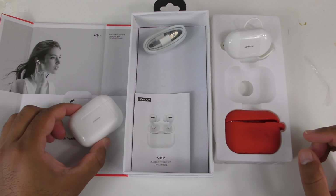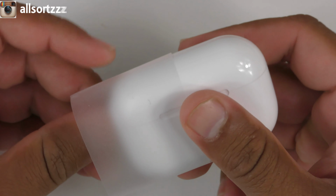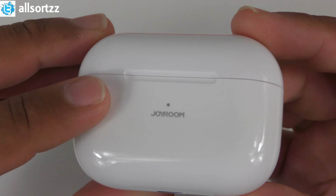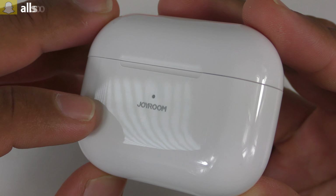And now what we need to do is check out the Joyroom wireless AirPod Pros. And here we have it, the Joyroom wireless AirPod Pros. Check that out. So you've got a Joyroom engraving on the front, and check the LED out as well. It's nice and flush with the charging case. Definitely identical to the original.